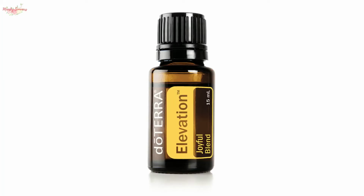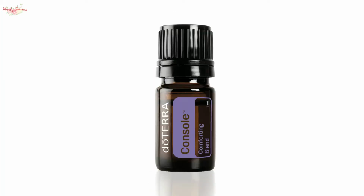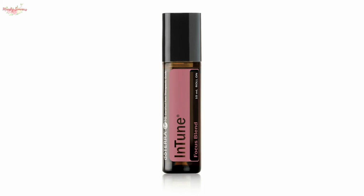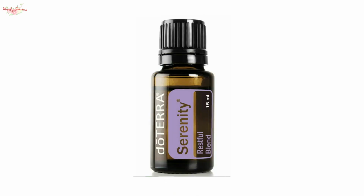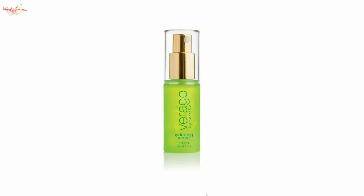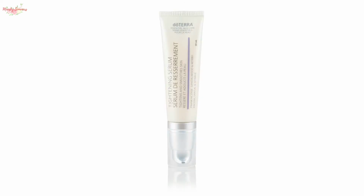So Doterra's Hawaiian Sandalwood Essential Oil is also found in Doterra's Elevation, Doterra's Console Blend, Terra Shield, In Tune, Whisper, Touch, and Immortelle, Serenity, Virage, the Immortelle Hydrating Serum, and our Tightening Serum. That's a lot of products, right?